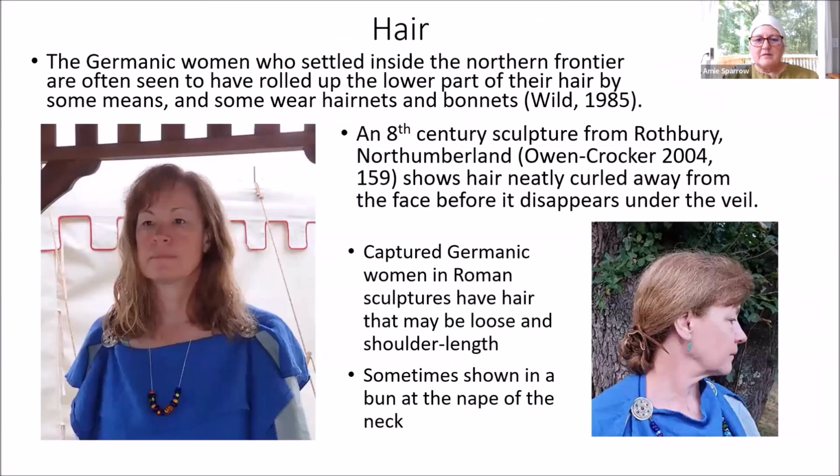There's lots of images of Germanic slaves in our secondary evidence. And those slaves were shown with their hair worn down or tied in a knot at the back of their neck.